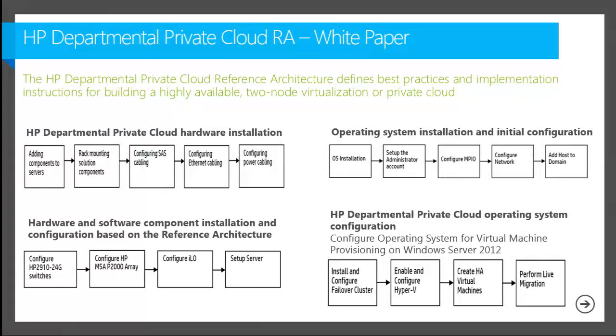You get Hyper-V enabled. You create your virtual machines, make sure they're highly available. So it's really a guide to take you step by step from a very simple configuration that's also very, very powerful. And you leverage the fact that we have taken our combined HP and Microsoft expertise to give you the step-by-step guide so that you know it's going to be done right, it's going to be configured properly, and it's going to work, and it's still going to provide that high level of value to you or your customer.